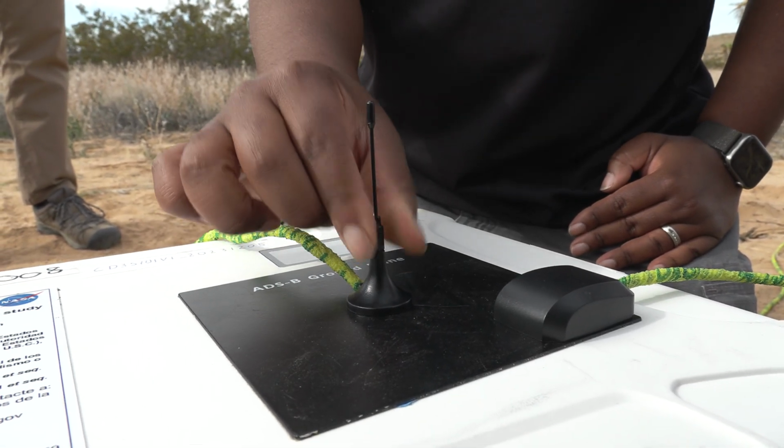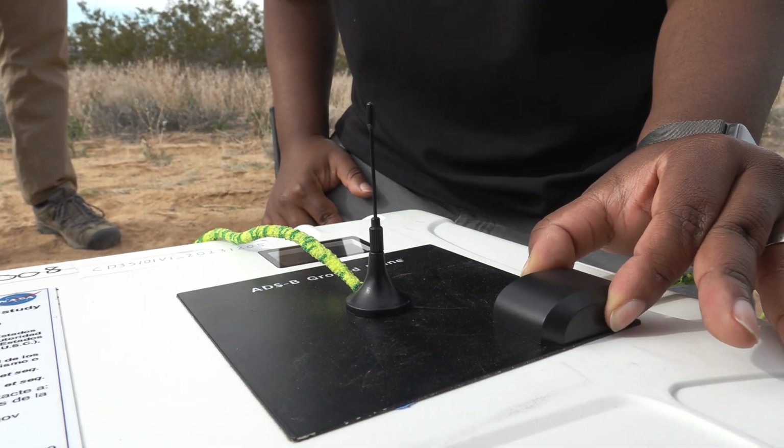Altitude and the location of the airplane and the speed of the airplane. And this is our GPS antenna.